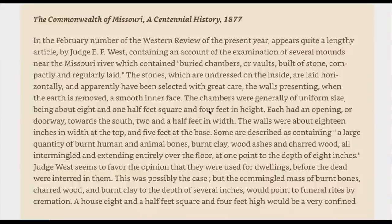The Commonwealth of Missouri, a centennial history, 1877. In the February number of the Western Review of the present year, appears quite a lengthy article by Judge E.P. West containing an account of the examination of several mounds near the Missouri River, which contained buried chambers or vaults built of stone, compactly and regularly laid. The stones, which are undressed on the inside, are laid horizontally and apparently have been selected with great care, the walls presenting, when the earth is removed, a smooth interface. The chambers were generally of uniform size, being about 8.5 feet square and 4 feet in height. Each had an opening or doorway toward the south, 2.5 feet in width. The walls were about 18 inches in width at the top and 5 feet at the base. Some are described as containing a large quantity of burnt human and animal bones, burnt clay, wood ashes, and charred wood, all intermingled and extended entirely over the floor, at one point to the depth of 8 inches.